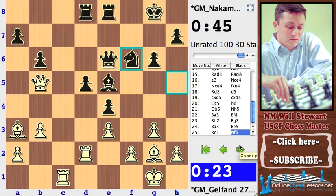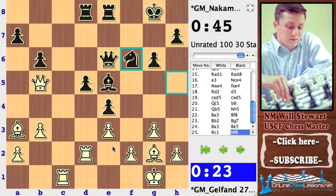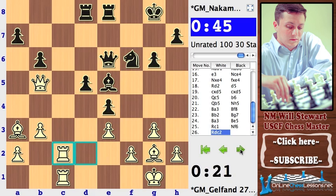And I think Gelfand didn't really sense the danger here. And so that's why he played rook to c2. And I think it was much better to, however you can, rook d1, whatever. You got to blockade this d4 square. It should also be noted if rook c6, queen to f5, and the queen is on an even better square. So rook c2, I think Gelfand didn't really sense the danger.